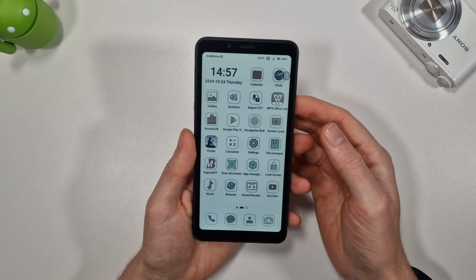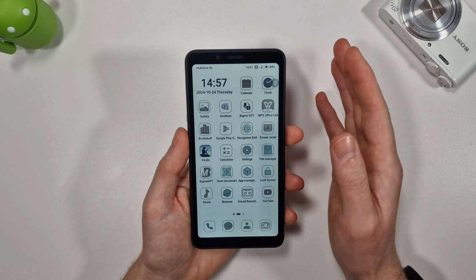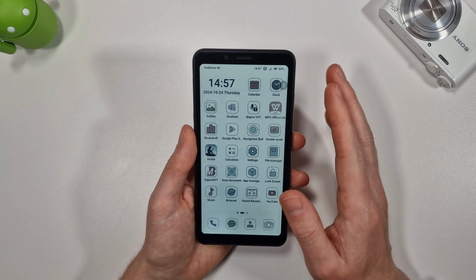So that is my look and review of the Bigme HiBreak e-ink phone. Hope you enjoyed it. Let me know if you've got any questions at all regarding this phone. I'll do my best to answer them where I can.